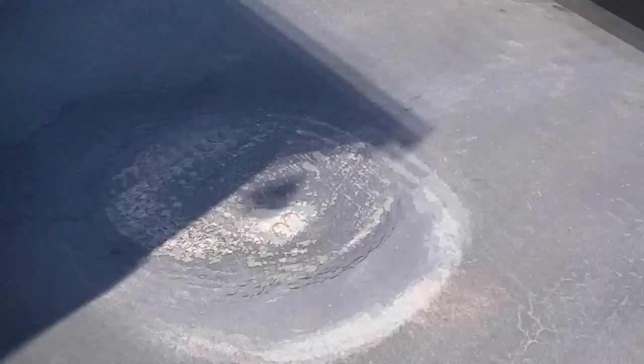Anyways, such a beautiful day. Unbelievably nice, after the shit we've gone through. So one of the first things I guess I'll show you is the inside of the car.